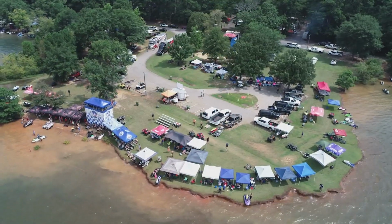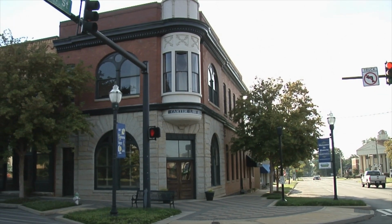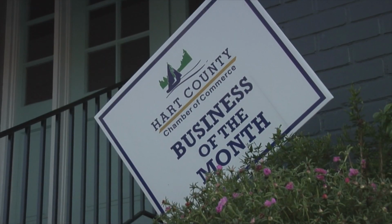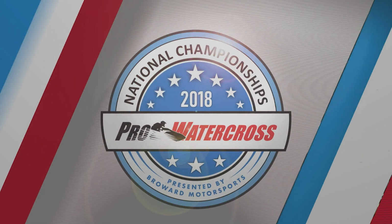In Hartwell, you get the small town feel, and we are near big town amenities. Hartwell is known for its small town charm. When people come here, they love how friendly everyone is downtown. We always get lots of comments about that. Downtown, we have a lot of different things. We have art galleries, live music theater, music hall downtown, lots of local shops and restaurants, and it's really a beautiful place to come visit.